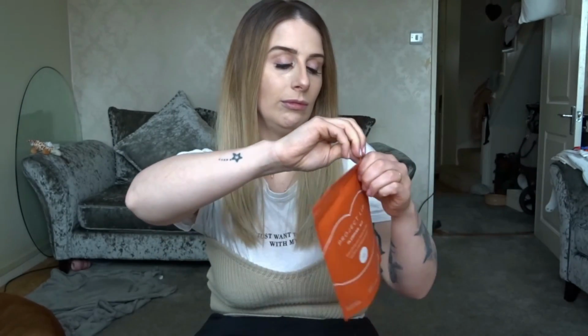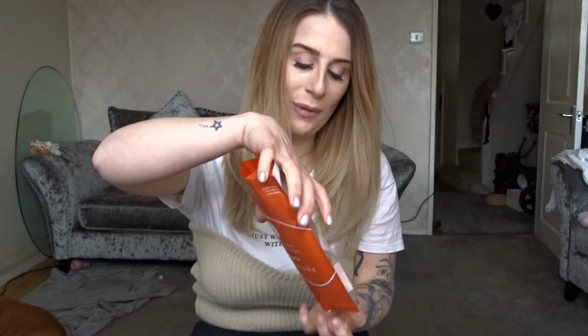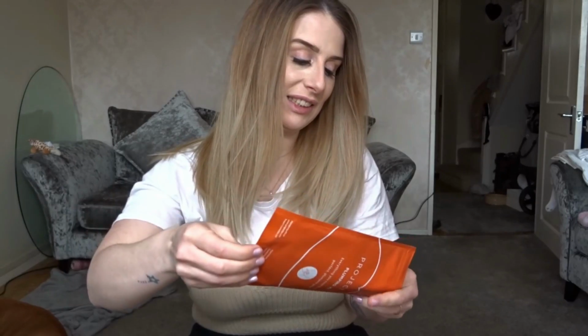So I'm going to open up the kit now, and the contents inside that we have, it smells fruity. It smells really nice actually. So what we have here is the Project Lip Mask Prep for the Pout. It's a hydrating, smoothing and collagen infused mask.